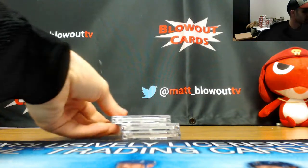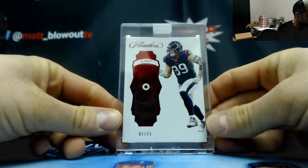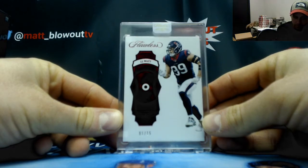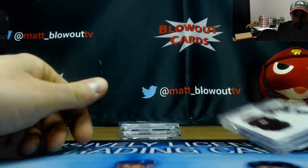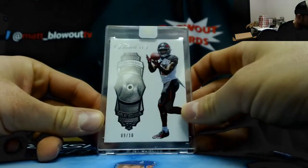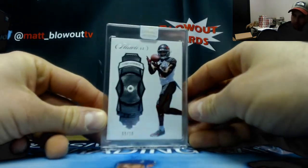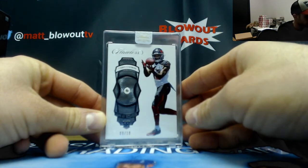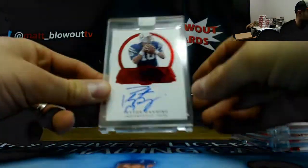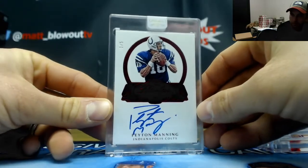All right, the encased hits. J.J. Watt, older sibling, 1/15, ruby. Rookie diamond, number 9/10, Chris Godwin. And nice piece right here, 1/5, autograph, Mr. Peyton Manning.